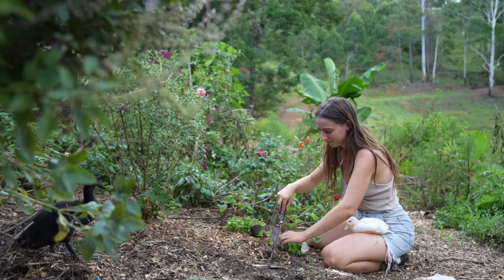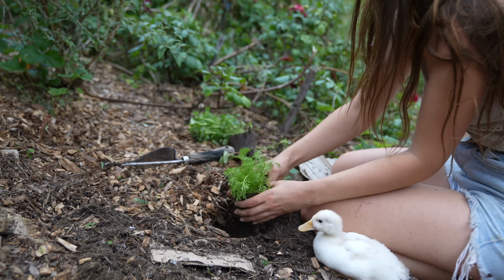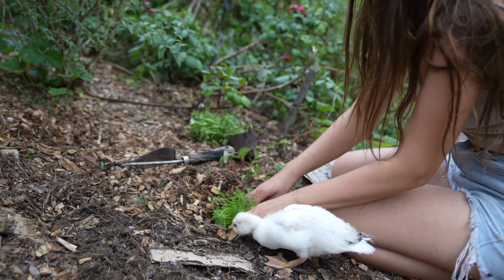This is our favourite season to garden. The growth has slowed a little so we can stay on top of the weeds, but the days are still hot and the plants grow enough to mature over the colder months.